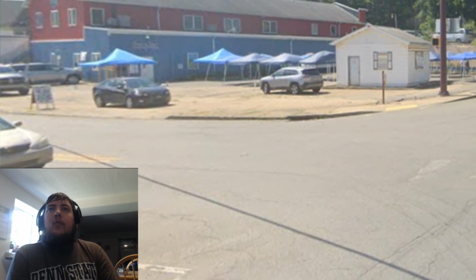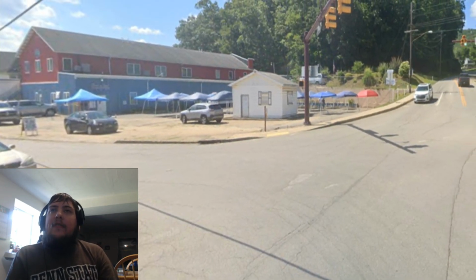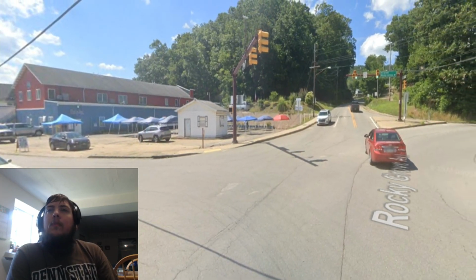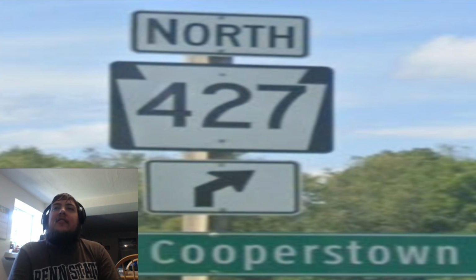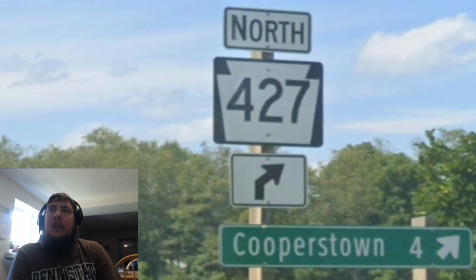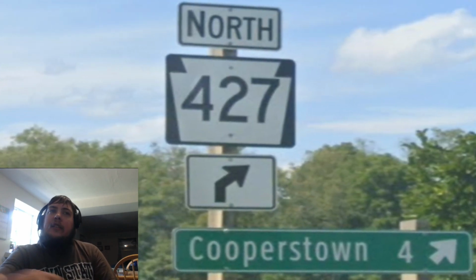And here is our junction with Pennsylvania Route 417 going westbound, as we will make the left turn here, and Pennsylvania 417 will go to our right. And then we meet the southern end of Pennsylvania Route 427, and it is signed for Cooperstown. Wow, that's a long route to get to the Baseball Hall of Fame. Oh, wait, we're talking about Cooperstown, Pennsylvania, 4 miles away. Oh, well, that makes a lot more sense.